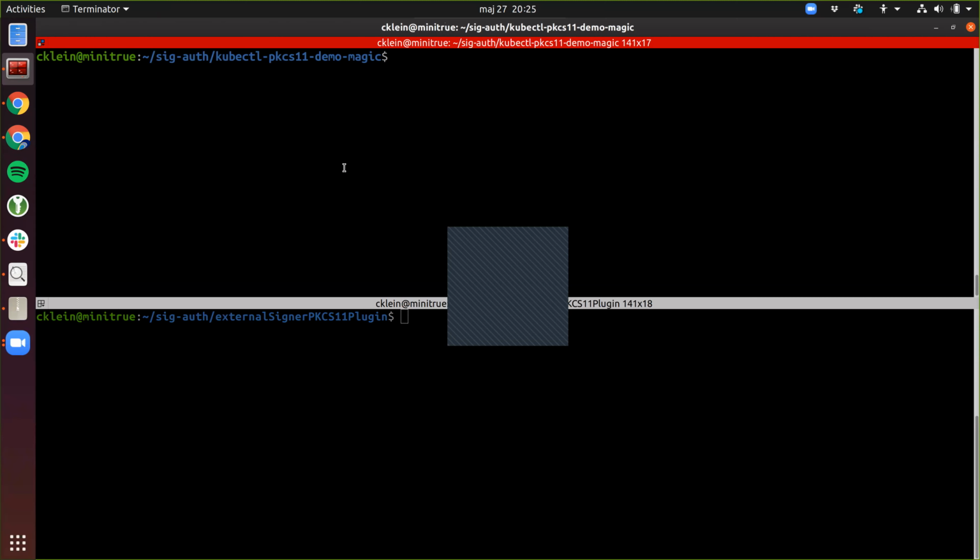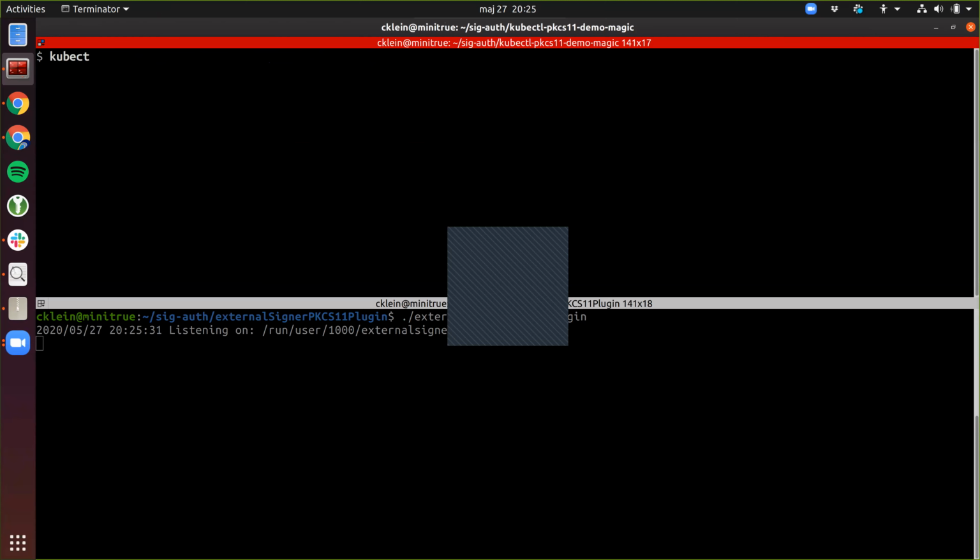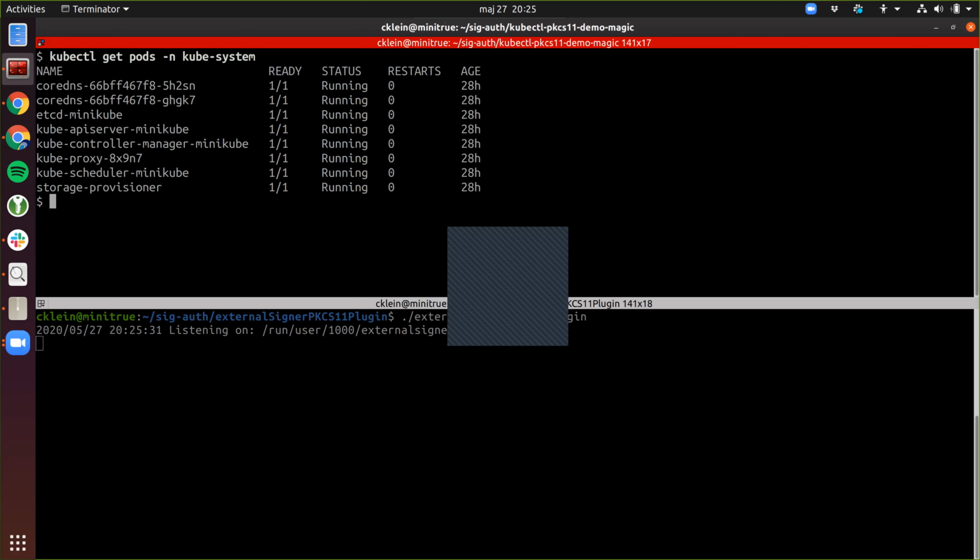Let me then go to the demo because I find it pretty self-explanatory. The key recordings are pre-recorded, but the commands themselves that are executed and the output are real. So like I said, let me just run this external plugin here. I'm right now having a Minikube cluster running on my laptop, pretty standard things.